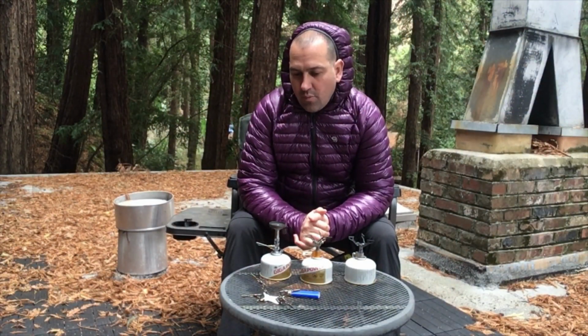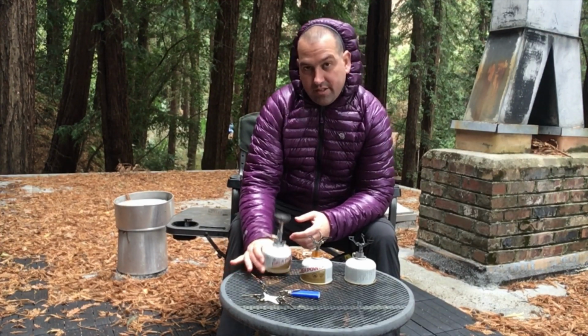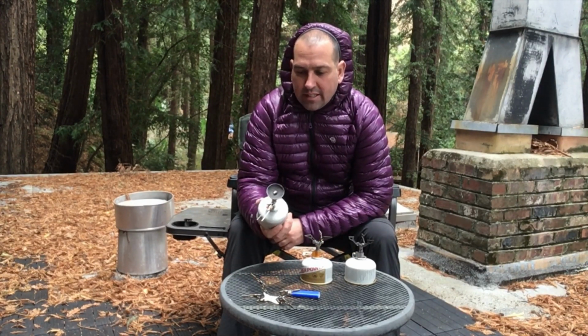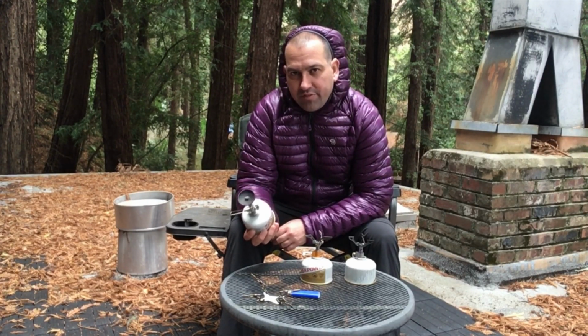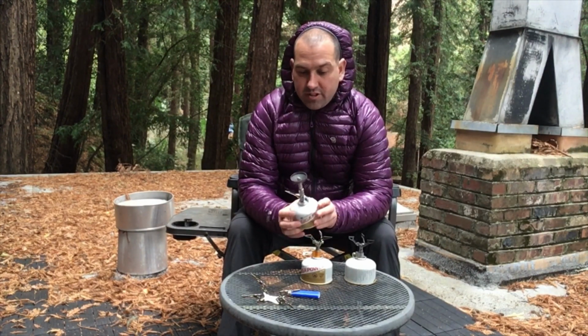How's it going? What you see in front of you is the best camping stove that money can buy. This is the Soto Windmaster. It is the self-proclaimed, supported or unsupported, best of the best of camping stoves. If you're the kind of backpacker or camper who only feels comfortable using the best gear out there, look no further. This is basically it.